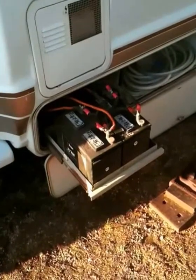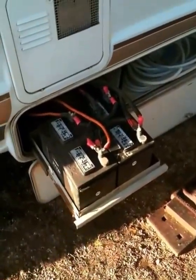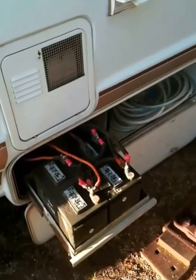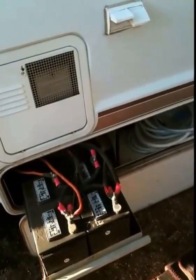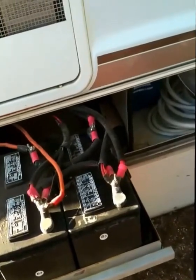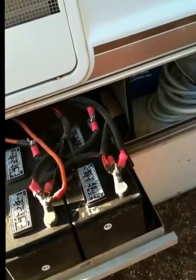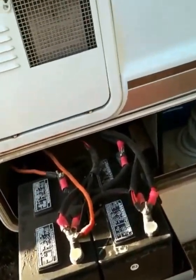Alright, there's a battery tray that slides out, and there's two 12-volt batteries, and those are within 2 years old, and they've never gone down in juice because of the solar system. The solar system's always on, and those guys are always charged up. And it's a smart system, so it doesn't just keep cranking power into them. It goes to a bulk charge, and then it does an absorption charge, and then it does a float charge, so it takes care of the batteries.